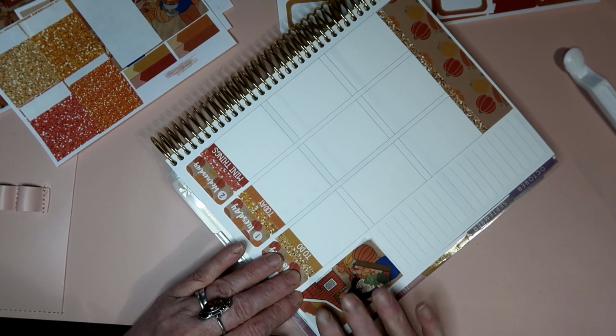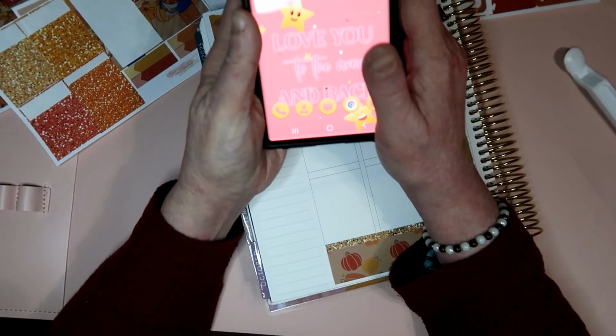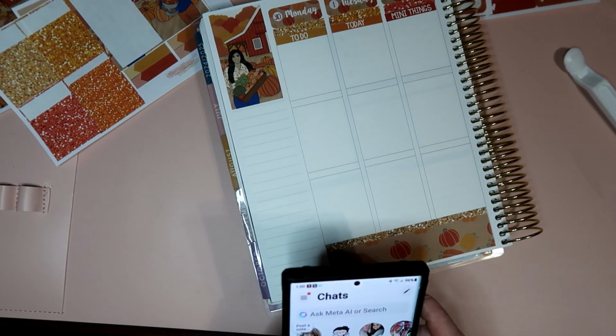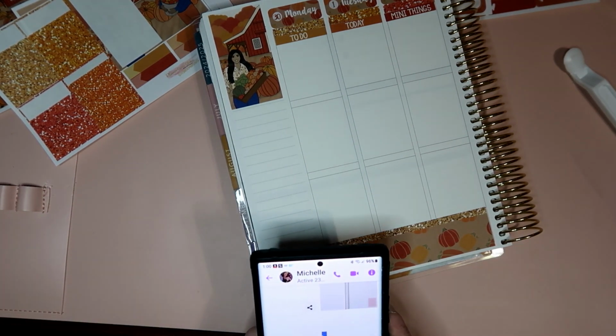I need to get one more. In fact, let me text Michelle right quick, because I need to get one more of the custom font.